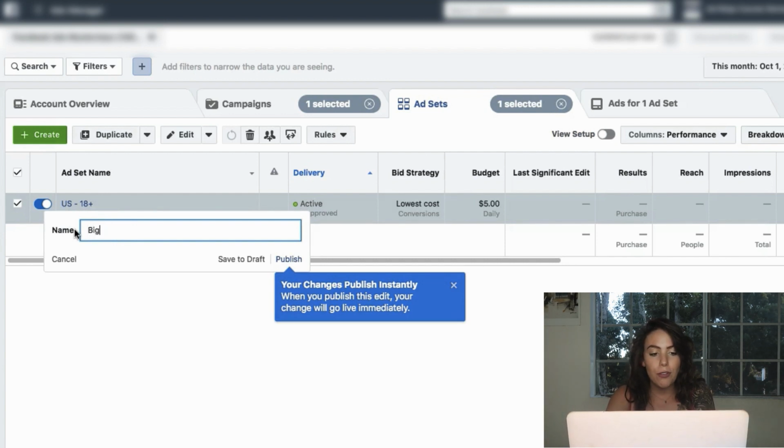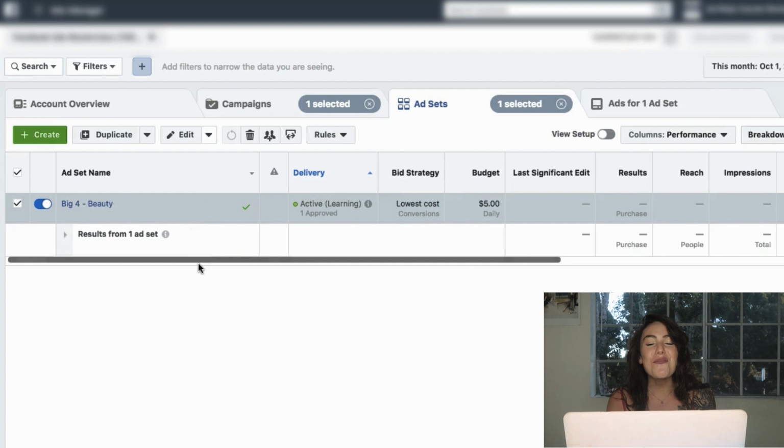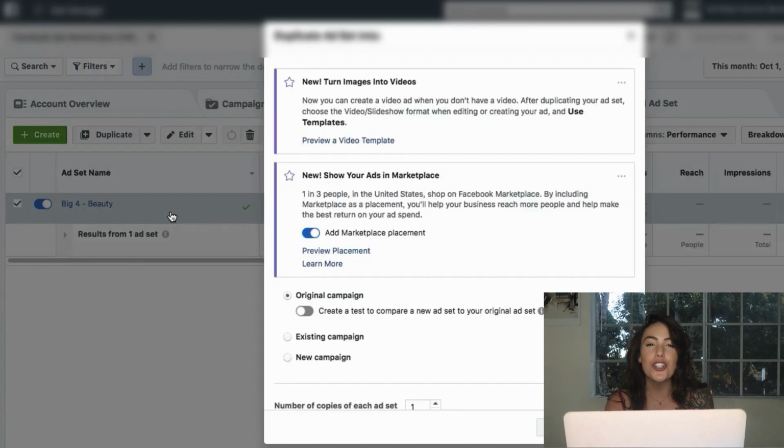So we targeted the big 4 countries, the United States, Australia, Canada, and the UK, and we used beauty as our main interest. You can also put in the audience size you choose, but for this one, we're just going to stick with the 2 basic things just so that you get an idea of what I'm doing here. And then once it is published, all we're going to do is duplicate this ad, and we're going to start changing different interests for our specific targeting.